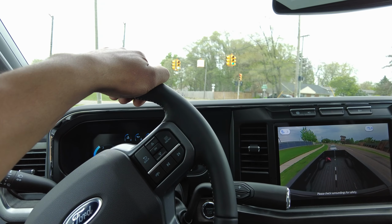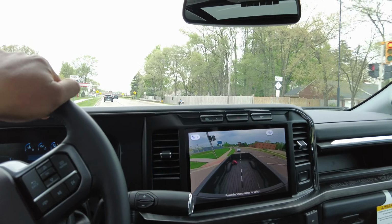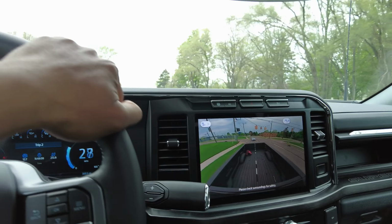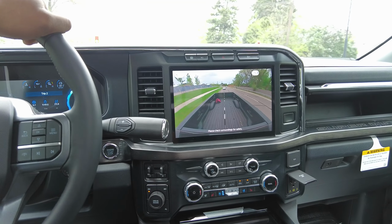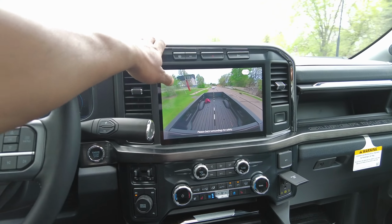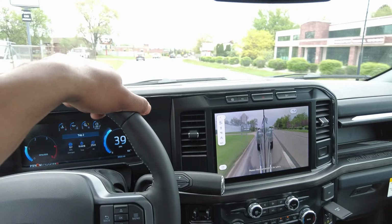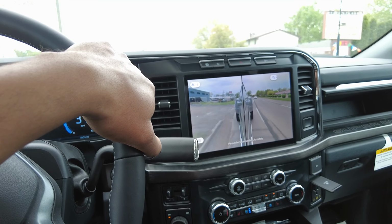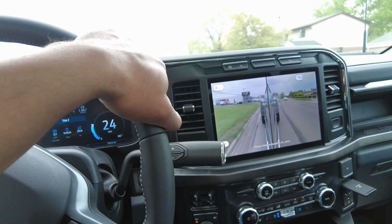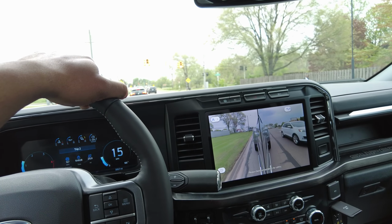I didn't quite come to 0, but I came to 3 and the screen stayed on. So I do believe nowadays you can just turn on your camera and it'll stay up. So either way, let's go ahead and press these other buttons. So now you can also use the two mirrors, the two cameras on the mirrors, and they are displaying like they are mirrors on both sides.